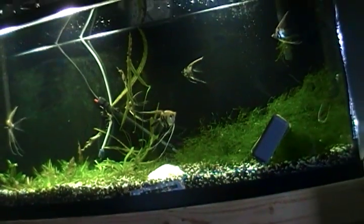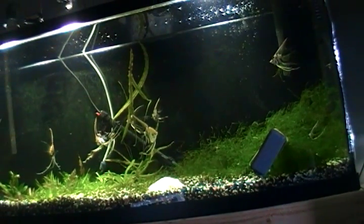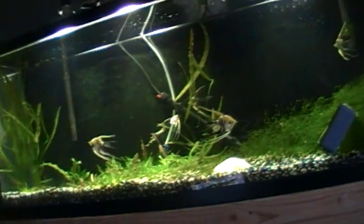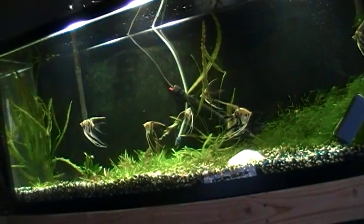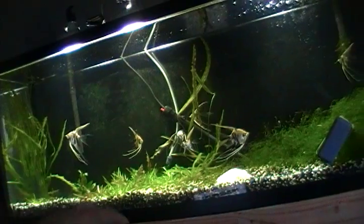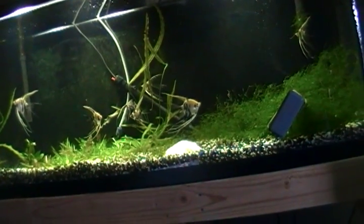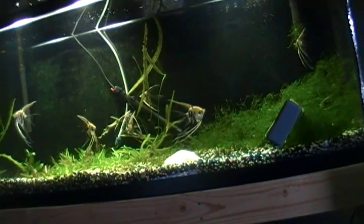I'd look to see if the fish have any ick or any parasites, anything that looks just weird. Secondly, I would look to see how active they are. As you can tell in my tank, they're pretty active. If they're not active and they're in a corner just hiding and they look like they're breathing hard, I would not buy from that store.